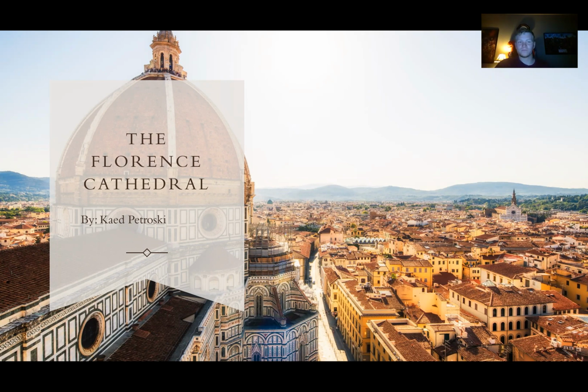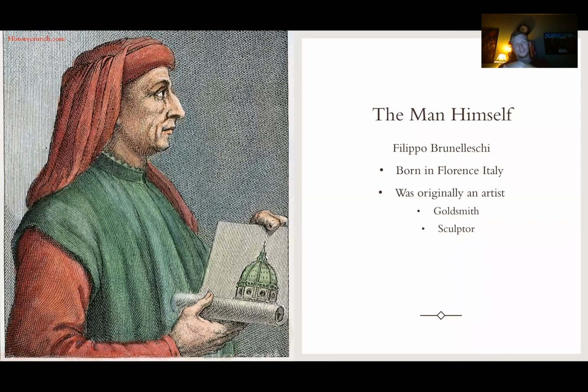So Florence Cathedral. The man himself is Filippo Brunelleschi. Filippo was an artist who had never built anything like the dome before, and he was able to construct the largest masonry dome of its kind, and it's still the largest of its kind today. Born in Florence, Italy in 1377, Brunelleschi entered the Silk Guild as a goldsmith, not in construction, nothing within construction. But later he went into a competition to get his skills recognized as a goldsmith.